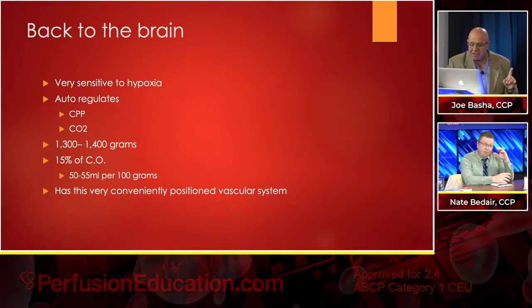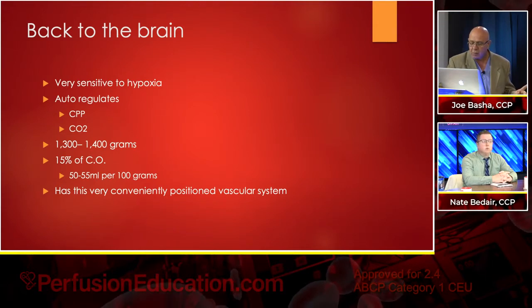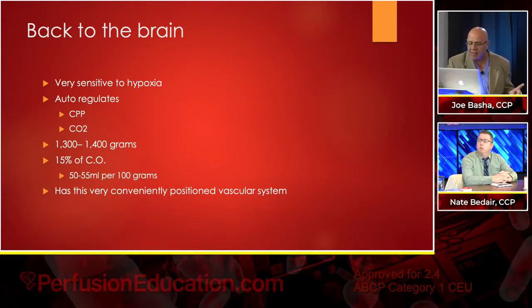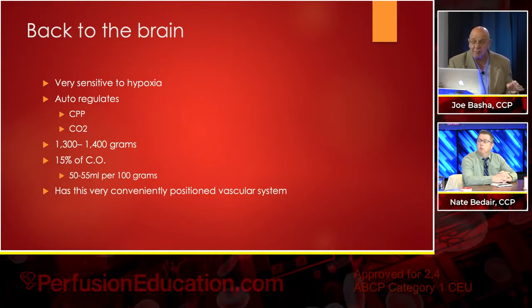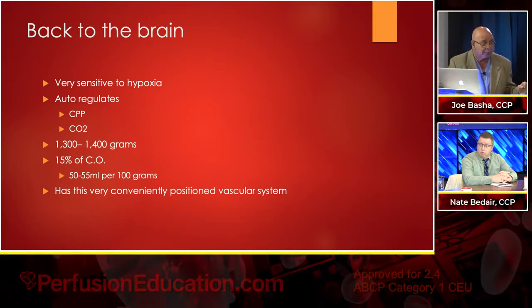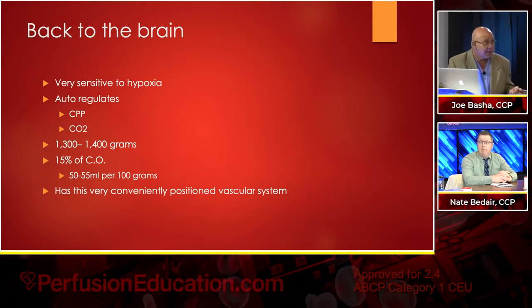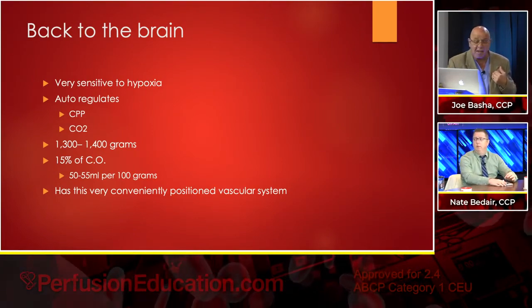A PCO2, on the other hand, of 28 will result in a decrease in cerebral blood flow between 12 and 24 milliliters per 100 grams. Now, it's 50 to 55 milliliters per 100 grams normally. So you could reduce it just with a PCO2 of 28 by 50%. That's significant. I was freaking out when my PCO2 was 20.